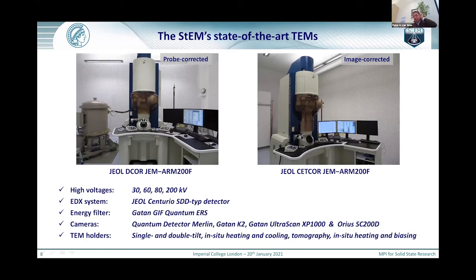If we have grown the samples, afterwards we want to investigate them with electron microscopy. And we see here now 2 state-of-the-art TEMs, which are available here. These are 2 instruments by JEOL. One is a probe-corrected ARM 200F with a DELTA corrector, and the other one is an image-corrected machine with a Zeta corrector from JEOL. Both machines can be operated at 30, 60, 80, and 200 kilovolts.